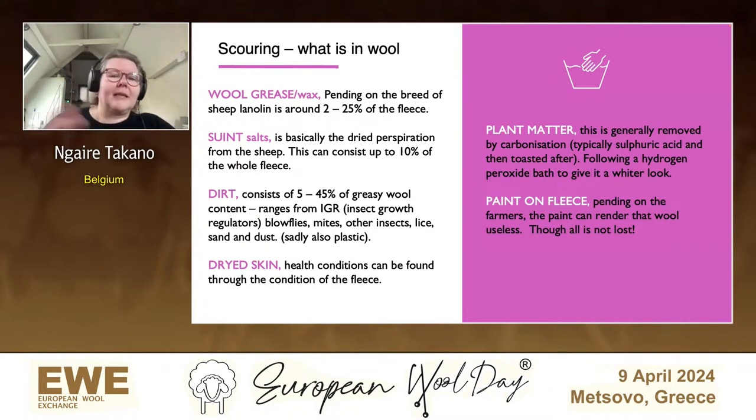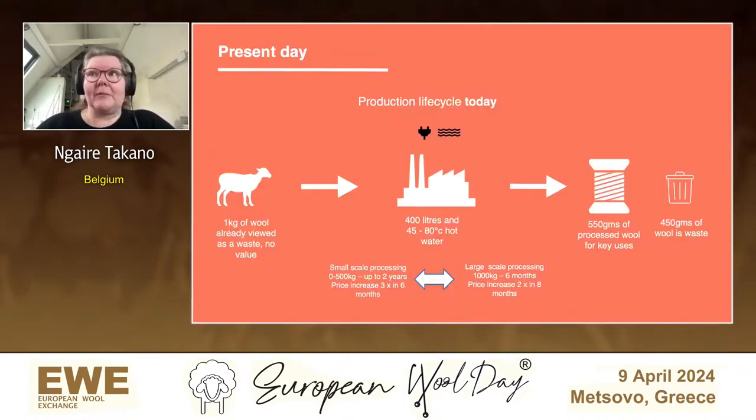This slide gives an overview of what is in wool. There are other aspects included as well, but I am also sadly seeing a lot of plastic being involved. So at present, if we take 1 kilo of wool, it is sadly viewed as a no value product. It goes through 400 liters of water, at varying degrees between 45 and 80 degrees heat. And by the time you get that 1 kilo of wool, you still, unfortunately, end up with some no value wool at the end, and also your processed wool in the beginning.